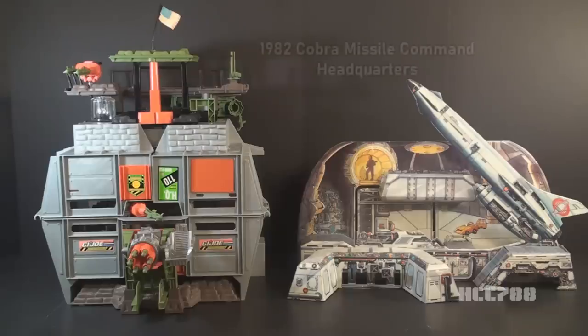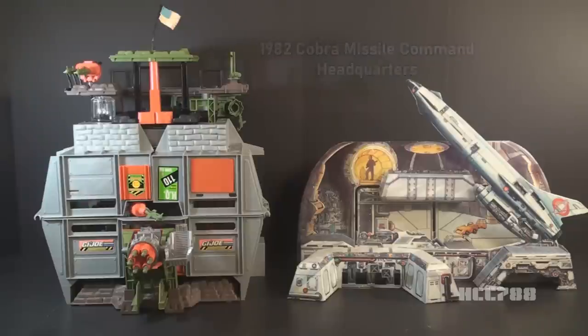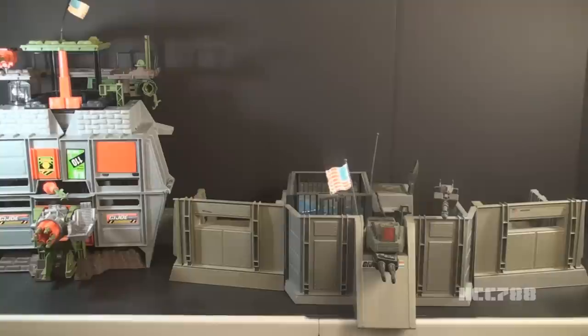The 1982 Cobra Missile Command headquarters was the first headquarters of any kind in the vintage era. It was made of cardboard, and it is not really comparable to the 1992 headquarters. What a difference 10 years makes. In 1983, G.I. Joe got the headquarters command center. This is the playset that's most comparable to the 1992 headquarters. It has a similar color scheme, except for the orange. The 83 headquarters command center was large for the time, but it is dwarfed by the 1992 headquarters. When the 92 headquarters is opened up, the 83 headquarters is still wider, but the 92 version is deeper and much taller.